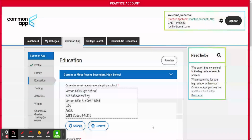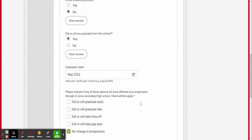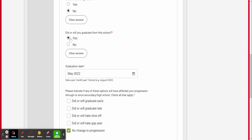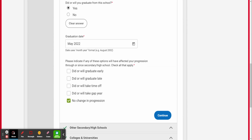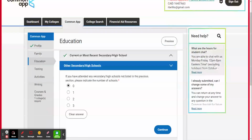and hit continue. Okay. Now, for date of entry, if you started high school first semester your freshman year, that would be August 2018, if that's when you started at Vernon Hills High School. No, this is not a boarding school. Will you graduate from the school? Yes. Our graduation date will be May 2022. And then you can select any of these options listed below if you're going to be graduating early, et cetera. I selected no change in progression, and we're going to hit continue.